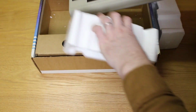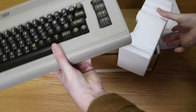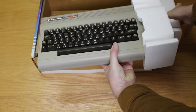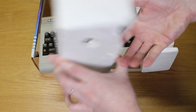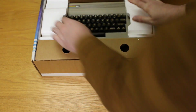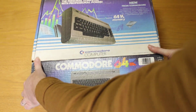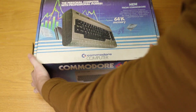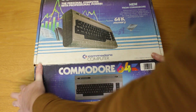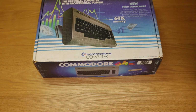So that's all I've got to show you for this video. This is just intended to be a quick look at the packaging of the original Commodore 64. I wish I had all the packaging materials that went inside, but I do have the box. And the nice thing about having the box with these old systems is the boxes, they do get ratty and tatty over time. Unless you have like a nitrogen-filled environment, I think it'd be almost impossible to keep these things like new forever. But it does protect the computers on the inside.